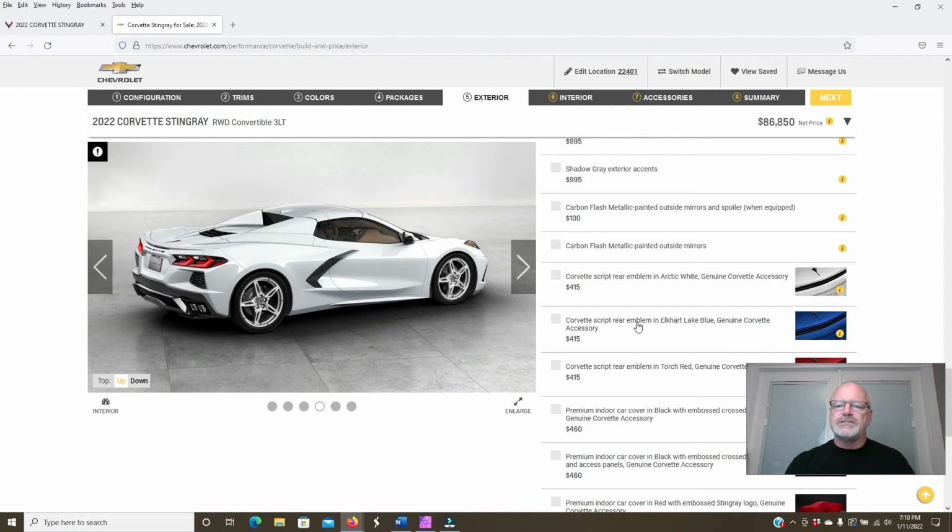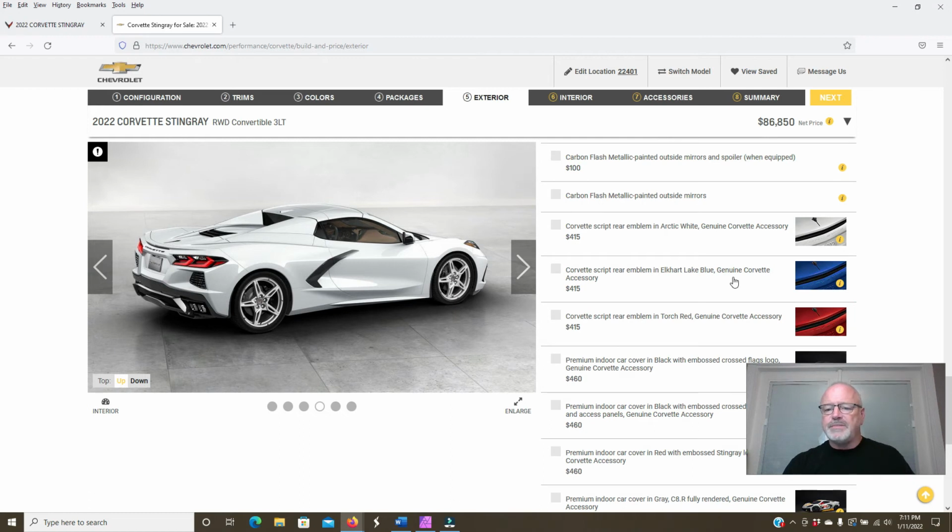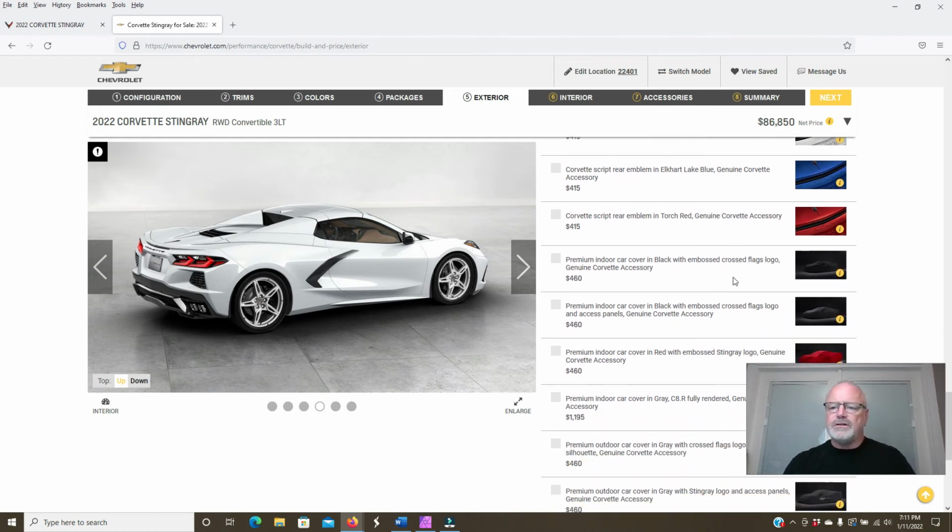Trying to see some of these other ones. This one I never understood. You have a Corvette, you want to show it off, so I don't understand the reasoning why you would take a white car and put white lettering saying Corvette instead of the contrasting color to really stand out. But again, that might be somebody's thing, and more power to them.